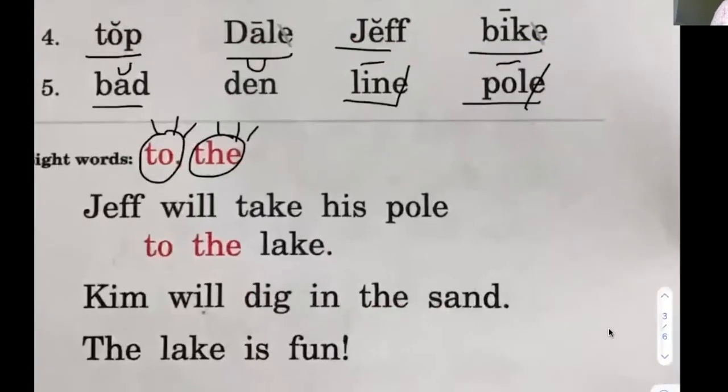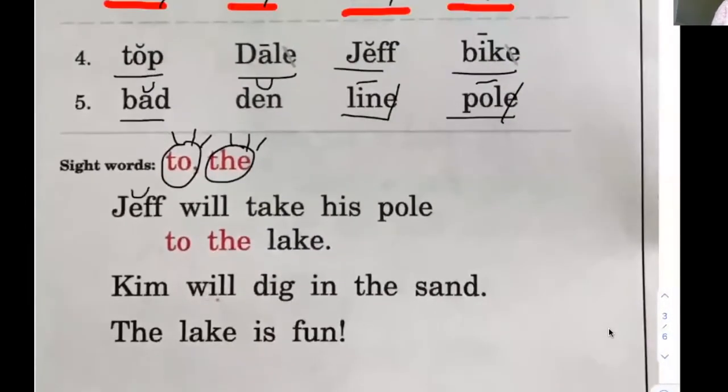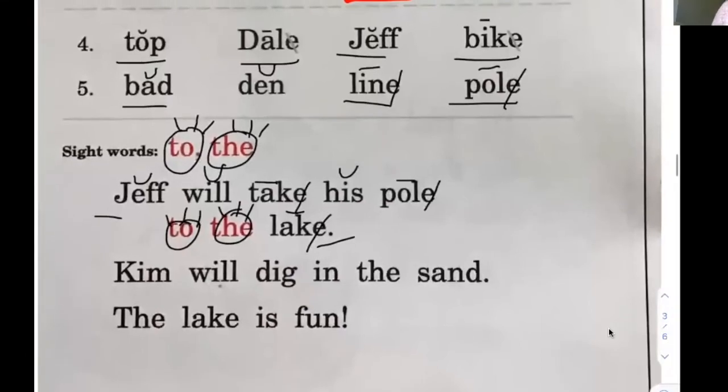Let's read this right here. Jeff will take his pole to the lake. Okay, let's go over that sentence. Jeff is starting with a capital letter because it's a name and because it's the beginning of a sentence. Do you notice there's punctuation at the end? In this case, it's a period. And boys and girls, those two words in red are both sight words. Got it? Okay, now let's read the next sentence.